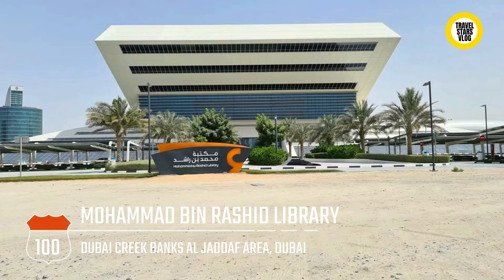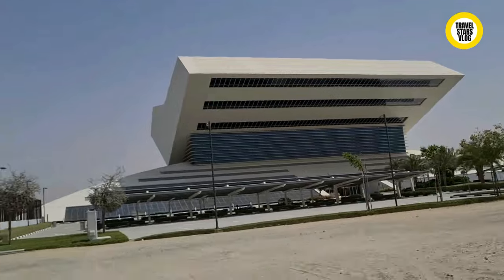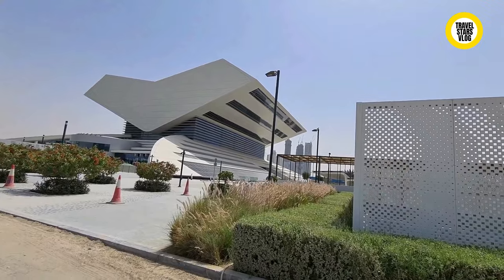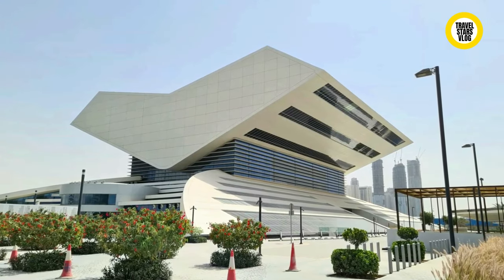Number 100. Mohammed bin Rashid Library. This library embodies a rich history of cultures and civilization and is a distinctive cultural landmark in which education, culture and tourism intertwine. It is located at the Dubai Creek Banks, Al Jadaf area.